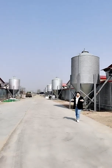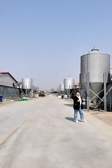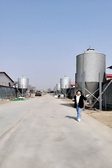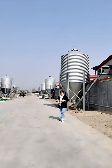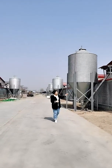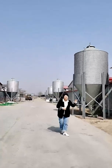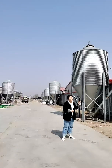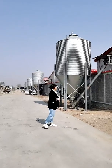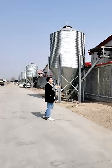They still need to go into the chicken coop to collect eggs. But after all buildings are finished, there is no need to go into the chicken coop. And you can see this, already 6 buildings have been put in use, and there are already chickens inside the buildings. So I can give you an introduction of the chicken coops that already raise chickens.